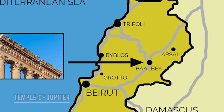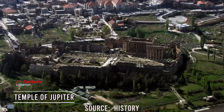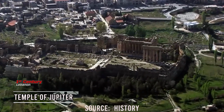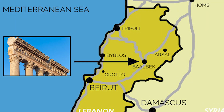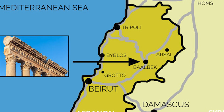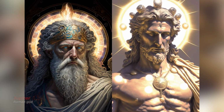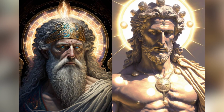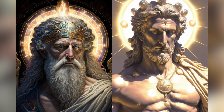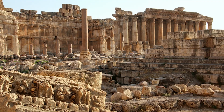Temple of Jupiter. Have you ever heard of the Temple of Jupiter? It's a remarkable ancient structure located in Lebanon, and what's interesting about it is that it contains a curious artifact that has baffled experts for centuries. The Temple of Jupiter was built during the 1st century BC and dedicated to the Roman god Jupiter. It was a grand temple that stood tall and proud for centuries until it was severely damaged by an earthquake in 551 AD. The temple eventually fell into disuse and became a quarry for building materials.